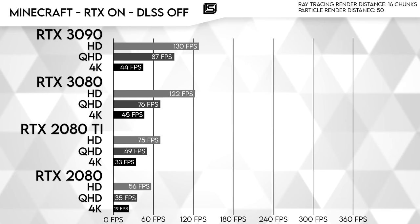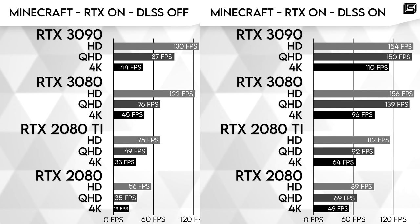And finally, let's take a look at some ray tracing performance. We can see some significant gains with DLSS on. The 3090 saw as much as double the FPS with DLSS on in 4K resolution. I got a feeling that this card is gonna really shine in ray tracing titles with DLSS on.